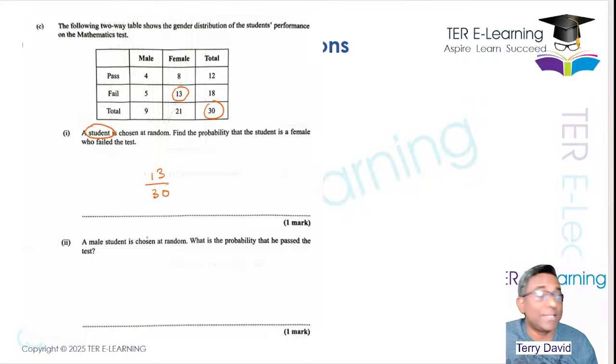That's it. You don't need to write the answer as a percentage or a decimal. They gave us numbers here. You can leave it as a fraction, right? So that's part 1.